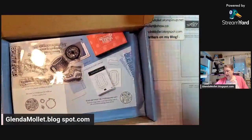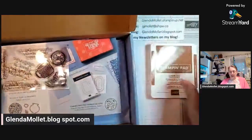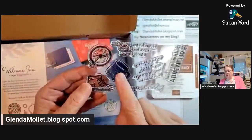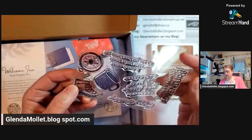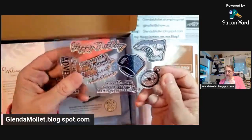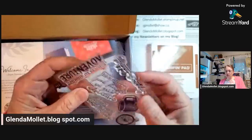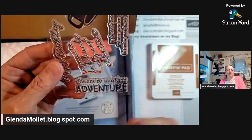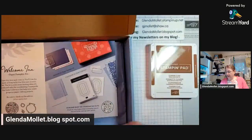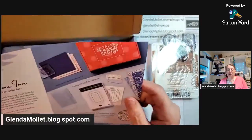Ooh. Okay, getting out my big one. So got my copper plate, stamp set, a boot, a mug, a compass, and some words. It says, happy birthday. Life is meant for good friends and great adventures. It doesn't matter where you're going. It's who you have beside you. And cheers to another adventure. Man, I could have used that on my recent adventure to England. It is pretty. I love it.